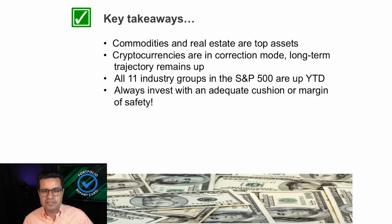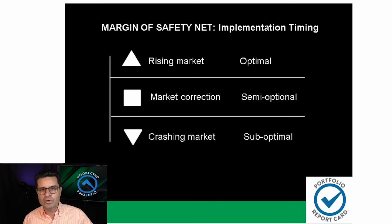And then my public service announcement: always and only invest with an adequate cushion or margin of safety. Well, what do I mean by that? And when is the best time to implement your margin of safety inside your portfolio? Well, margin of safety is best implemented in a rising market, right? You don't want to do it when the market is correcting or when the market has already crashed. Think of it as insurance. You buy insurance before the storm, not during the storm, and certainly not after. And so having an adequate cushion or margin of safety is the same. You install the cushion when markets are sunny, as they are right now.